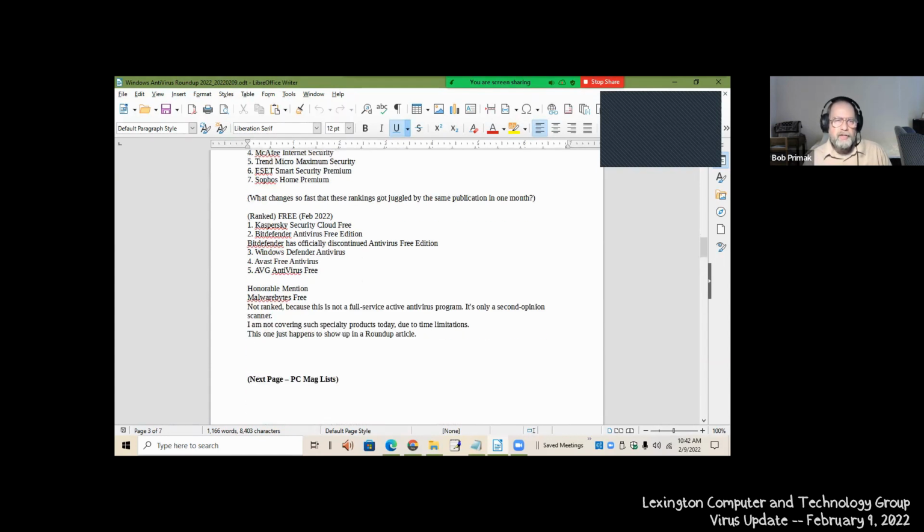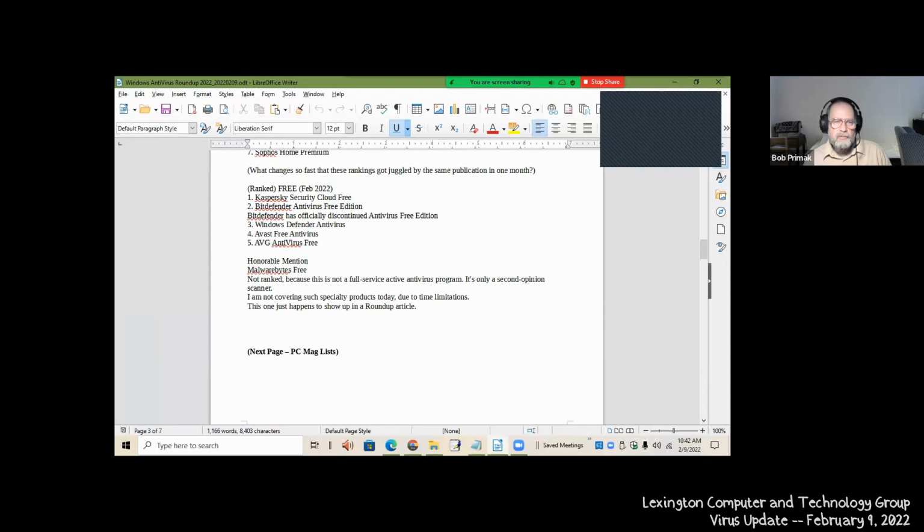And they also did free antivirus. Now, Bitdefender no longer is doing their free antivirus as of June, but Kaspersky, Bitdefender, Windows Defender ranked in the middle, and Avast and AVG. And they gave an honorable mention to Malwarebytes Free. Why didn't they rank it with the others? Because Malwarebytes Free, in Tom's Guide's view, is a more specialized product. It doesn't target the same kind of malware.